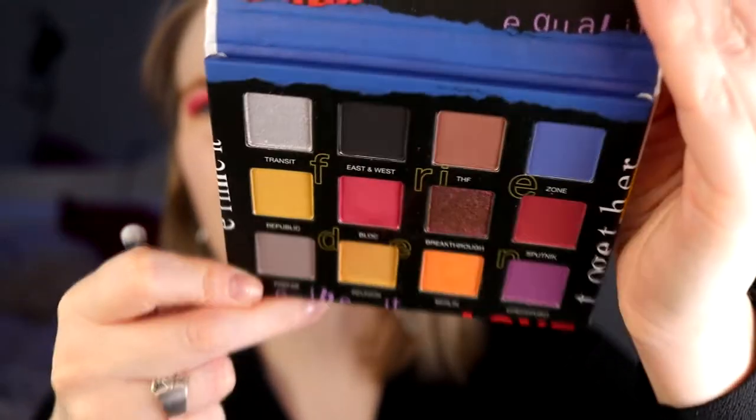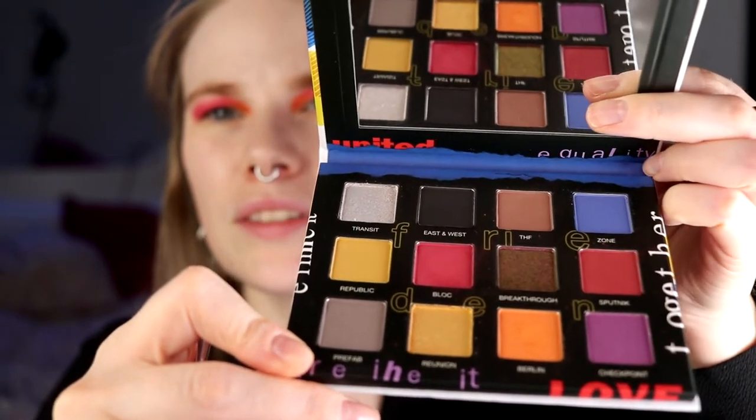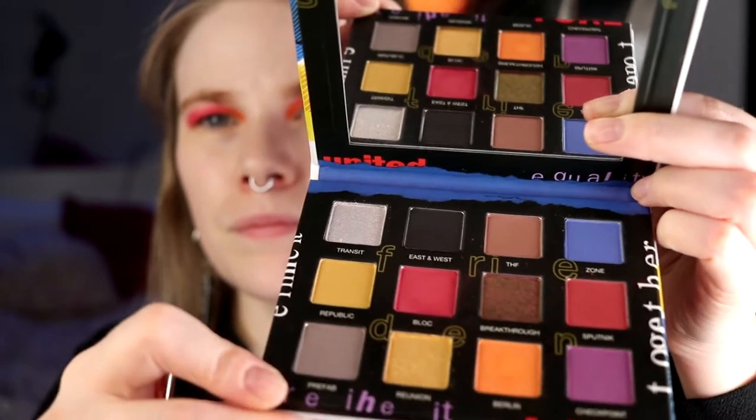It is like a, no, a green multichrome. Maybe I can show it in the mirror. Yeah, can you see it there? In like the mirror, it's green. So hopefully it will work.